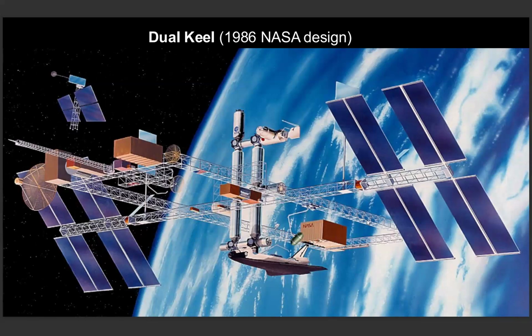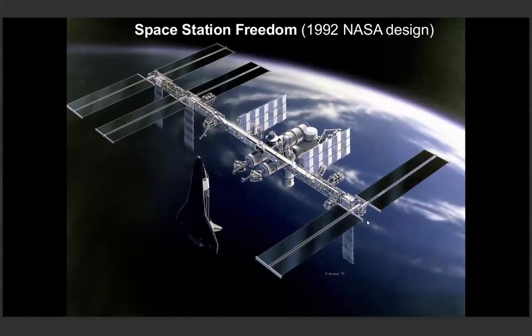But you can begin to see how the modules were proposed to be connected. The European and Japanese modules stuck out there. The truss structure was changed to an integrated truss that was packaged before launch. And at this extreme budget cut, we couldn't even afford the fourth array to make it symmetrical. So it was looking like this.